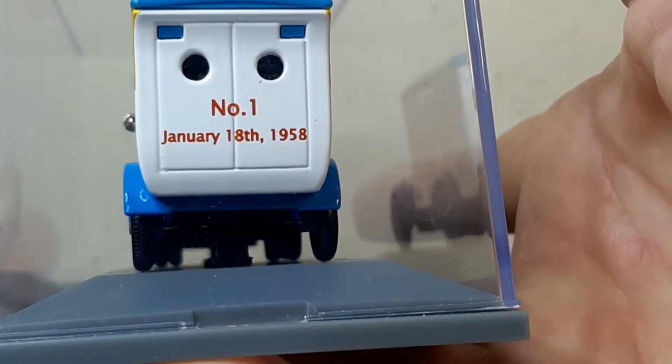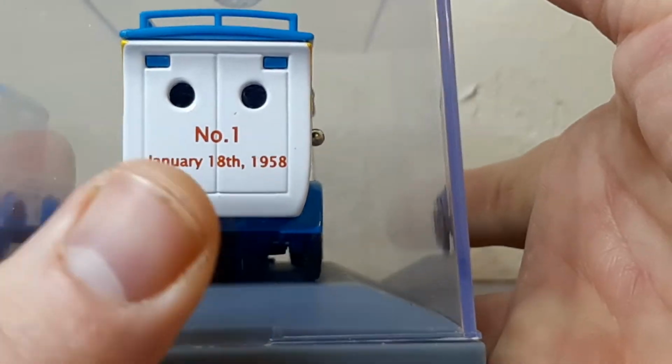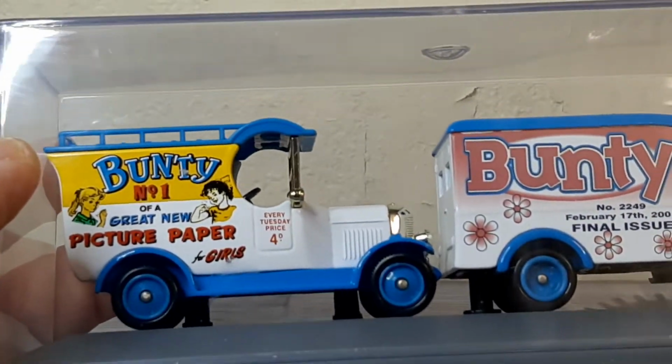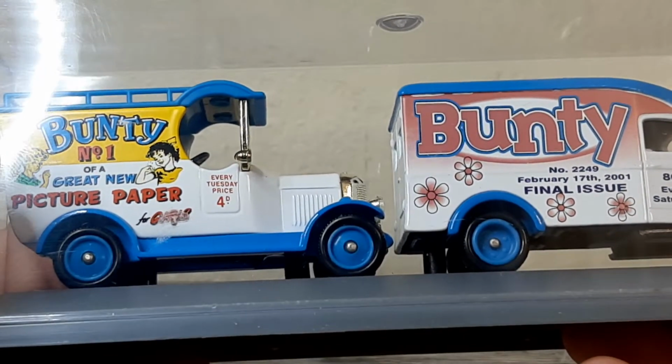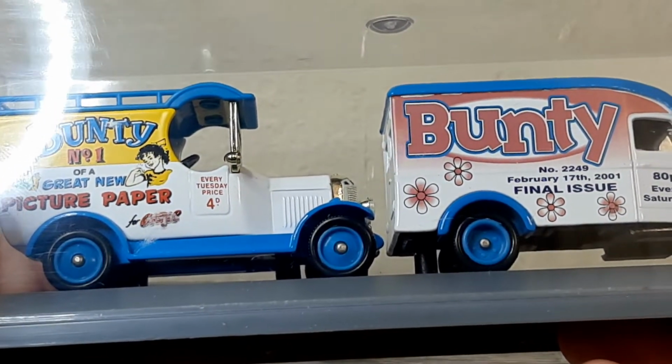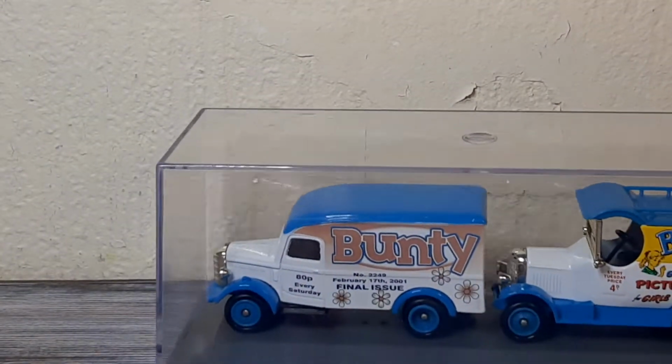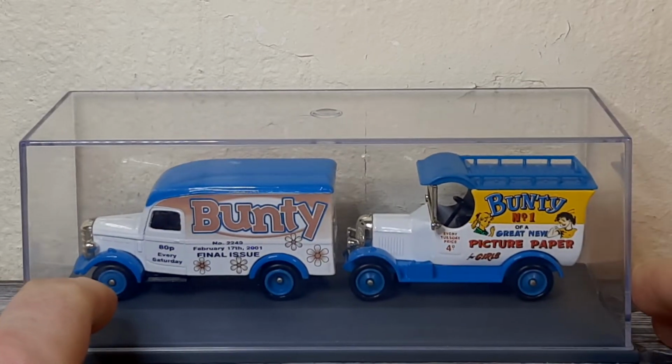Okay, this one's a little more subdued, but you get to turn them around. Look, details on the back. So this looks like the first and the final edition. These are so heavy because the majority of them, bases, bodies, are all metal. But there we go. So there's a 2-pack comic for girls. And that was a bit of a legend.